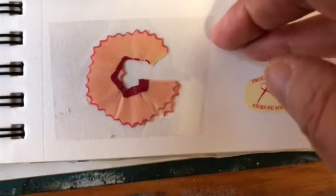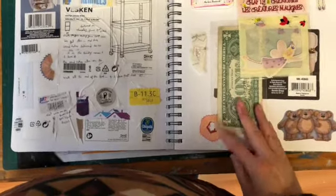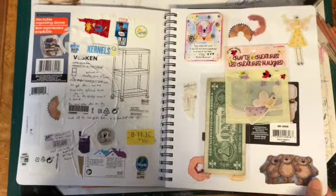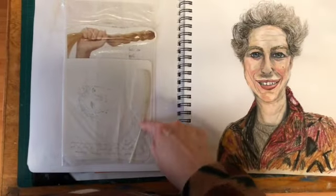And those are pencil shavings. Anyway, just random stuff. This American dollar. I'm in Canada, in case you don't know. That's a real feather. My mom drew this.